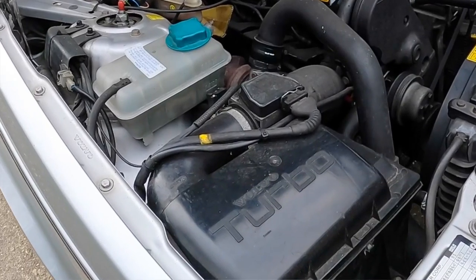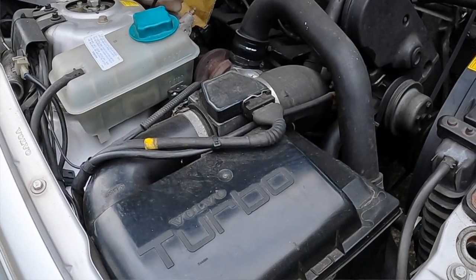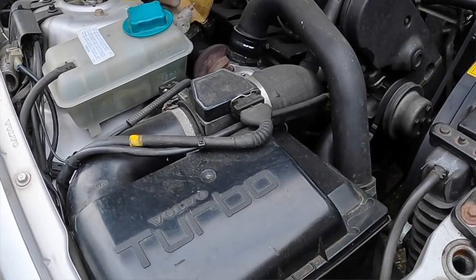I'll probably pick up another bottom end and build that up to a bigger spec and forge it. And then it's a standard air box, but it's got a Pipercross high flow air filter inside it. I didn't want a cone filter because although they're a little bit louder, you end up with quite a lot of heat soak, so you're better off keeping the standard air box. And it still sounds good. So it sounds like a pretty healthy spec.